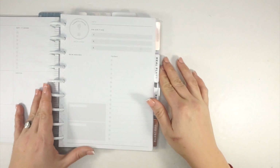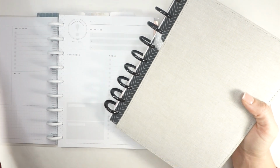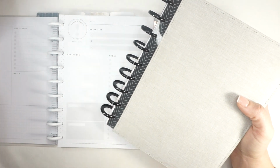And they are ready for a flip through. So exciting. Okay, so the next one that I need is not my teacher planner stuff. I need my budget layout. So that's the next one that I need. And I will be doing a full March budget setup.